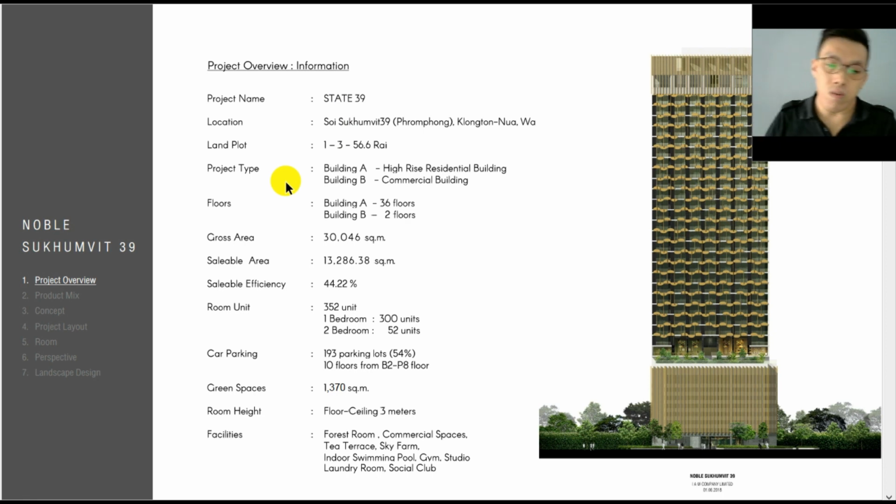So once you come in off the entrance of Soi 39, there will be a singular two-story building that is the commercial building. So I suppose they're going to be leasing it out to businesses for them to run, and I think they're going to do some co-working space on the second floor as well, right? And then once you go further in, slightly set back away from the main road, then you have the original high-rise residential building, which is one tower, 36 floors.